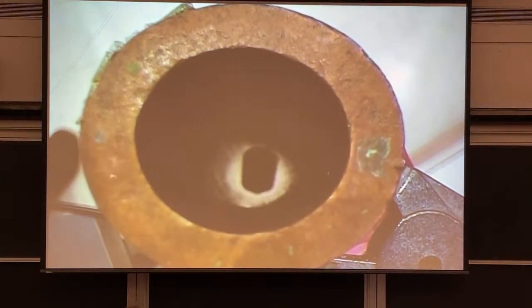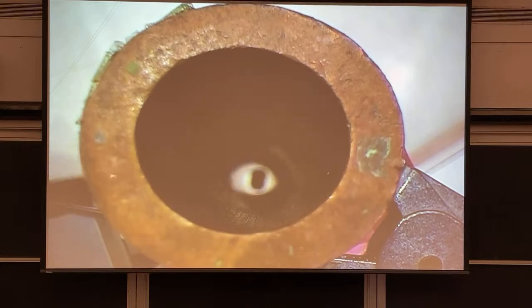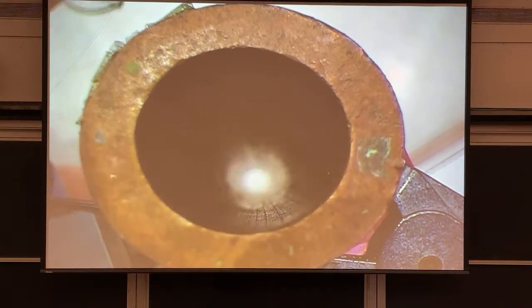It almost seems like it's magic. The Faraday effect is a really neat effect.